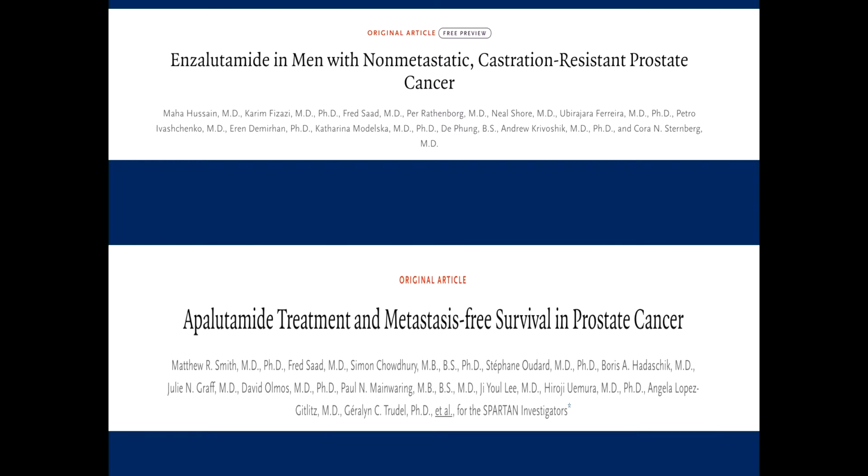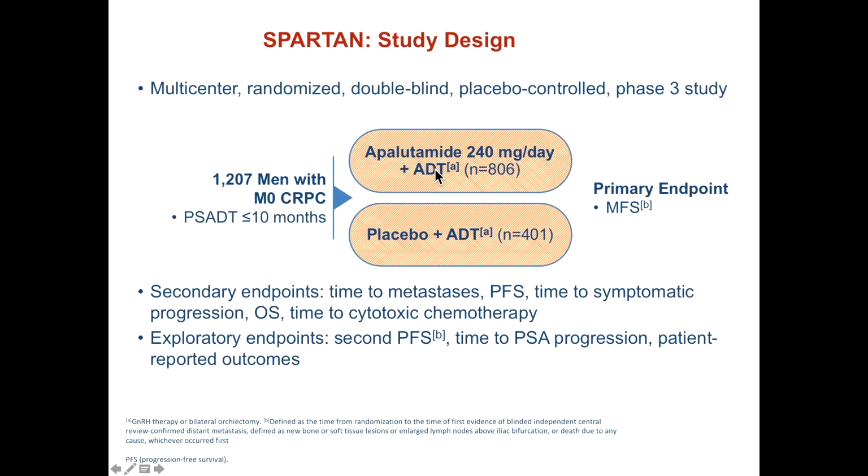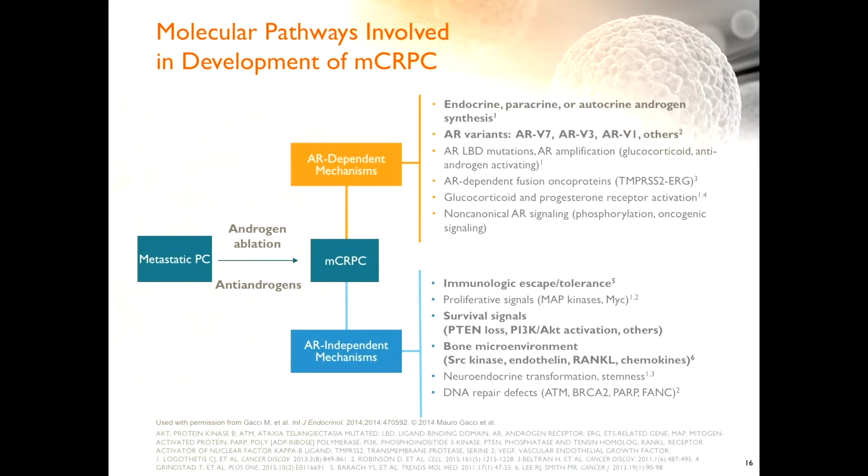You have to differentiate those people from patients who present with metastatic disease who have never been exposed to LHRH therapy. Those patients, different drugs, different studies, but it's important to understand where these drugs are being used. So again, this was PROSPER, the use of enzalutamide, then there was SPARTAN, the use of apalutamide, in that M0 space. And again, I'm going through these because we're using these agents earlier and earlier. We're exposing patients to these drugs earlier and earlier.